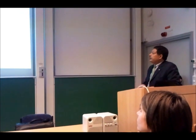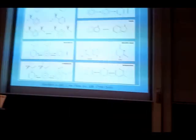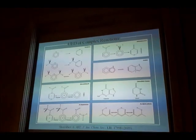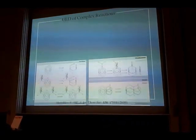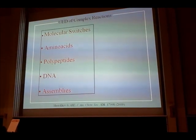There is a recent review by Dr. Sharapov and myself, and we highlight what we call ultra-fast electron diffraction. That means it's all an isolated system. There is no interaction between the atoms or molecules. And to do this, by the way, we had to develop something called laser desorption.